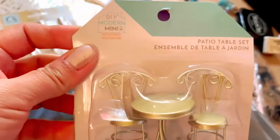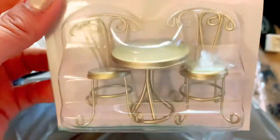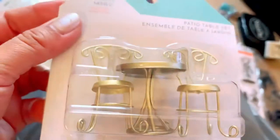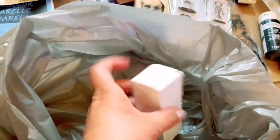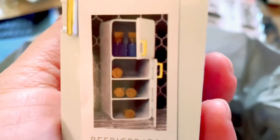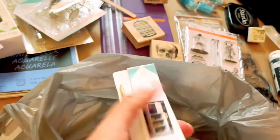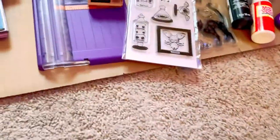This cute little bistro set. Didn't use it. I ended up using just the white table that I showed you before, but I know all these things are going to sell out, so I just had to get it now. I'll save it for later. And of course, last but not least, this cute little fridge. And it's metal. This thing is super heavy. Super cute. And the door is open. Super cute. So that's everything that I picked up for this project.